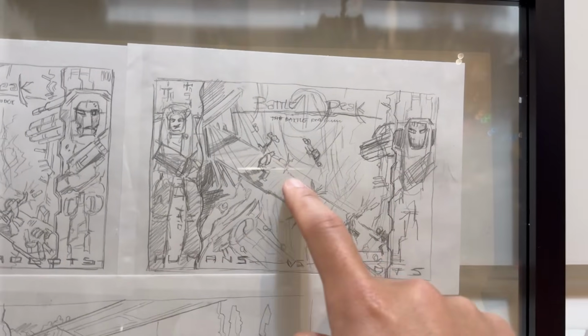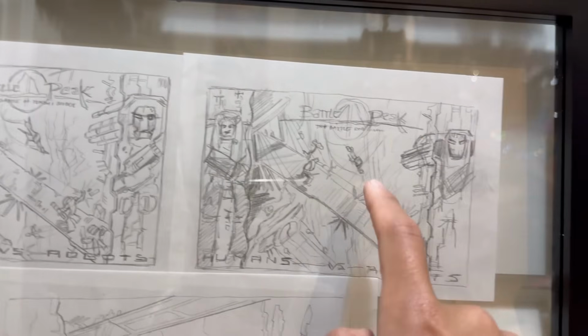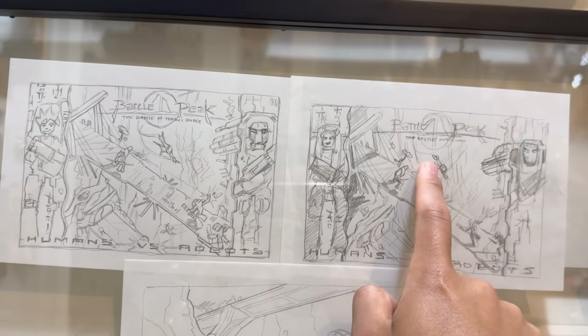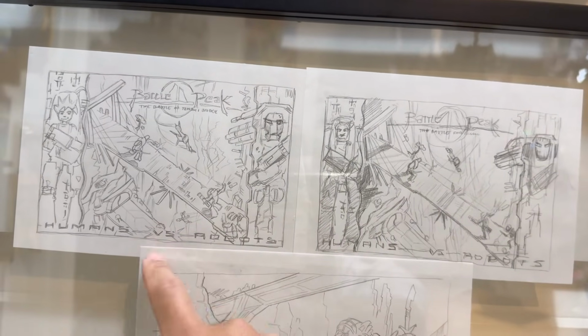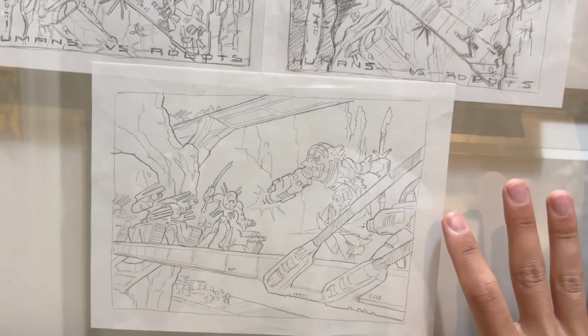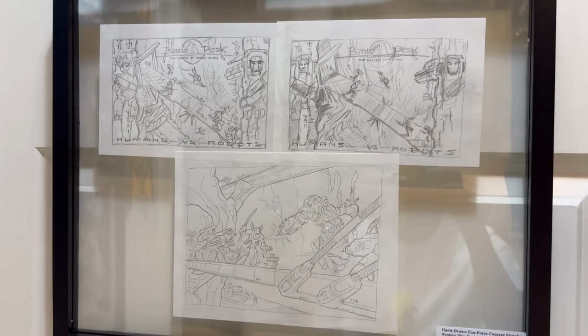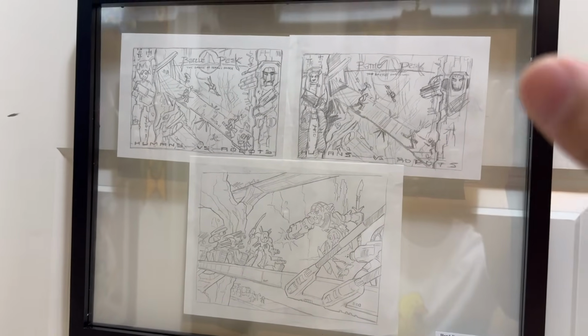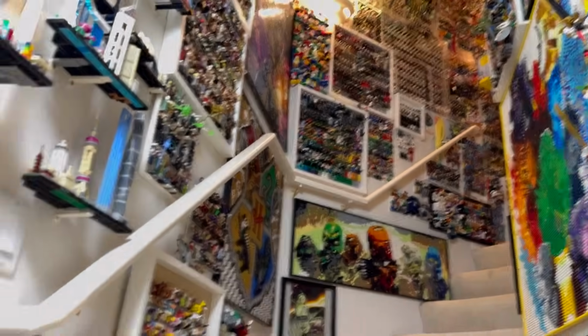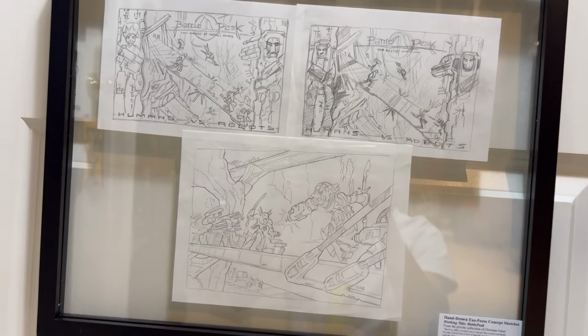He had no idea what the sets would look like, so he basically had to come up with whatever he figured. This is the evolution of this design, or maybe it's the other way around, but it's the humans versus robots idea here, and this is a little bit more fleshed out. All of these eventually became colored posters, which he also printed out and gave to me, but unfortunately, they're too large to put up in my collection right now. I literally have no room for them, so those are going to be in storage for a little longer until I actually get a larger museum.